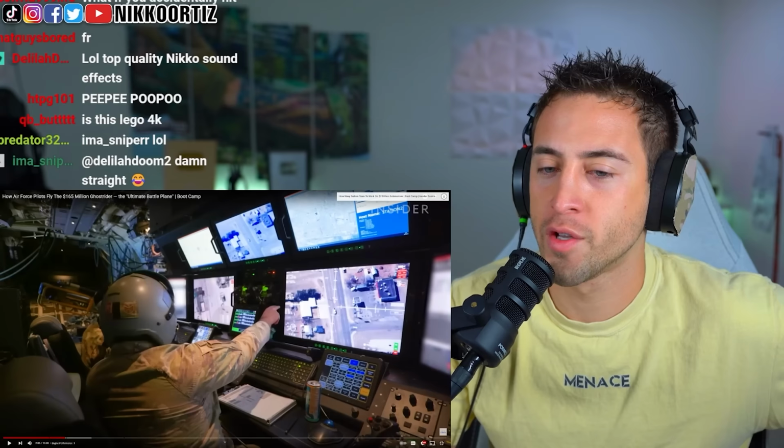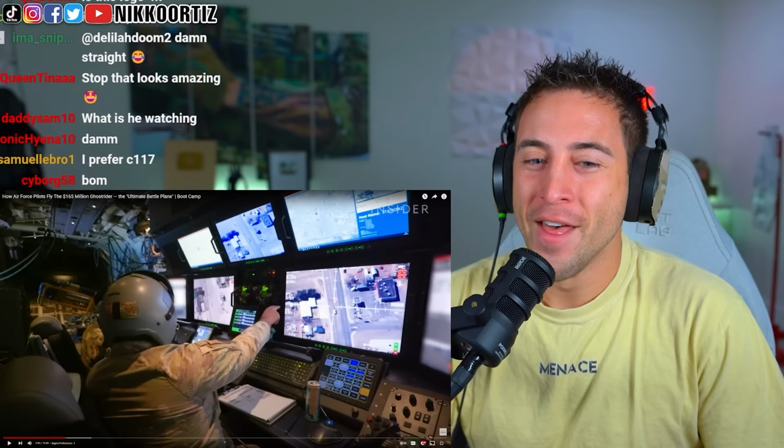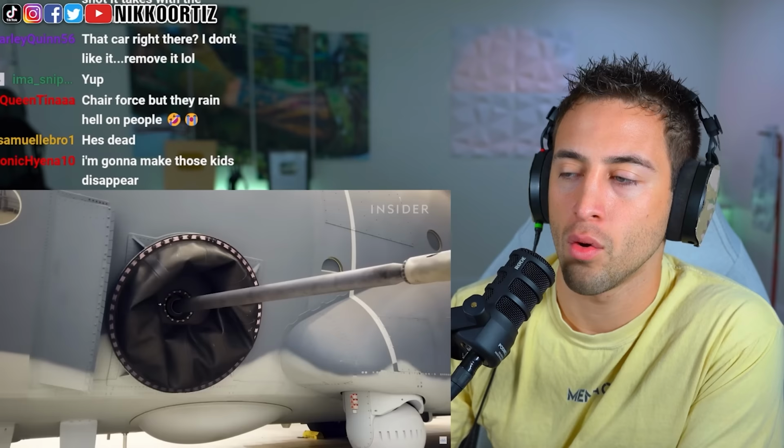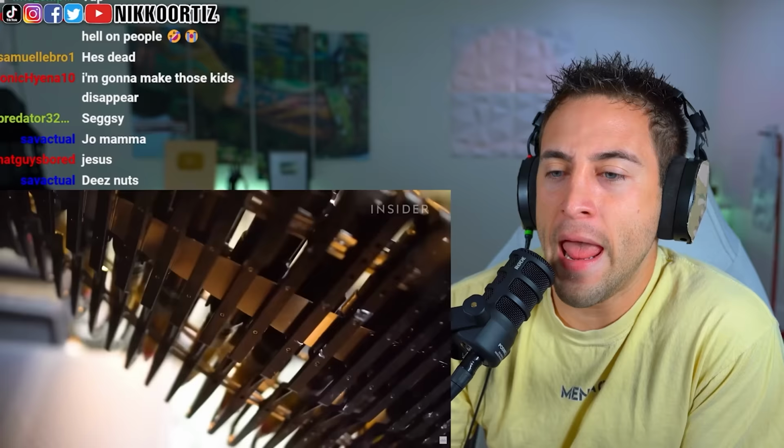Oh! Dude, look at the guy. He's like, hey, that guy right there, can we shoot that guy? They're all borderline psychopaths. Starting with the 30mm gun. So it's going to be made up of a barrel, and then within it, it's going to have your flexible chutes that feeds the ammo into it. Ammo upon ammo upon ammo.